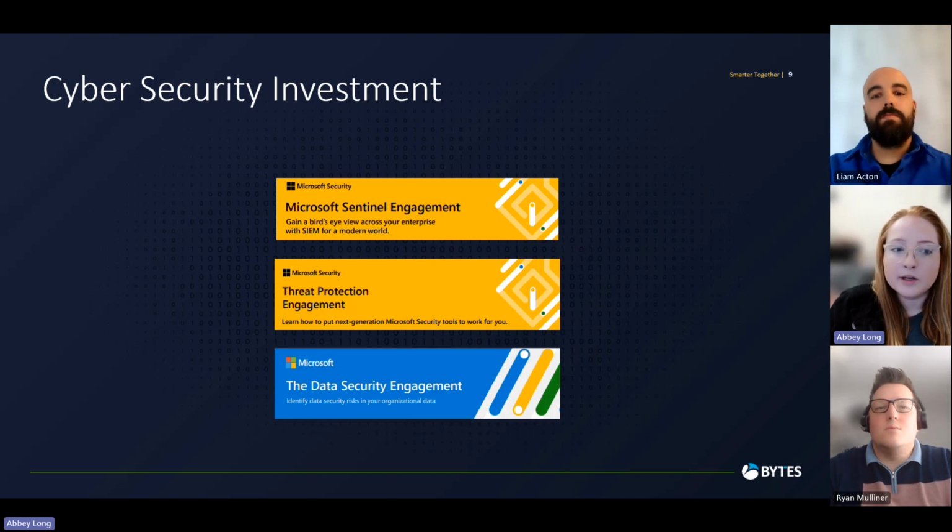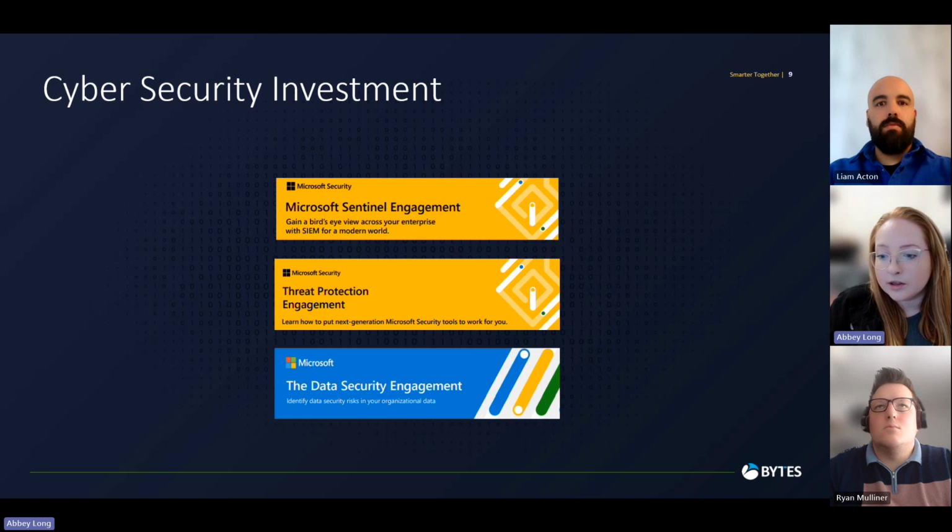So one will be looking at Microsoft Sentinel. Another one is threat protection engagement. So this is more around the security within M365 E5, and also looking at the Defender products and Sentinel and how that can work with those Defender products. And then you have the data security engagement. So that is looking at the compliance piece of E5. So all around that data compliance, data protection, etc.